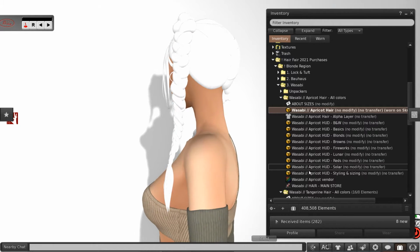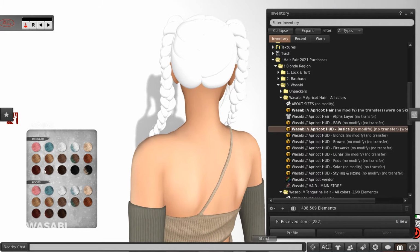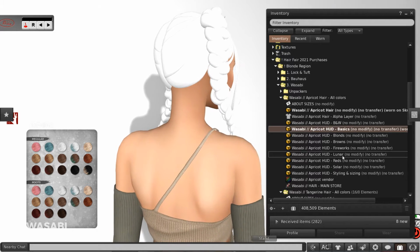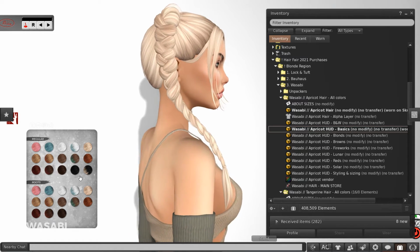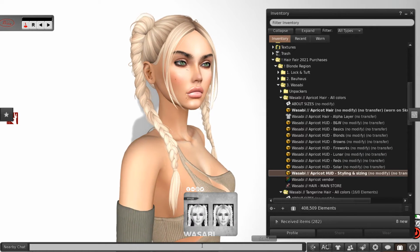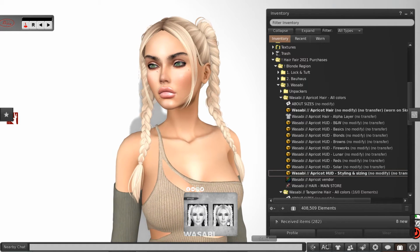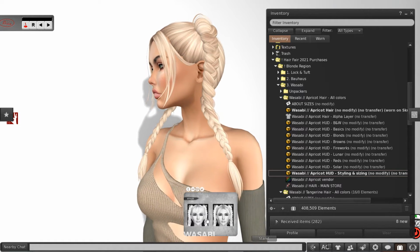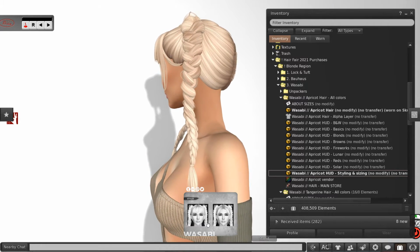This is the apricot hair. It's a braided style, which is just lovely, double braids. I got this in the fat packs, so you've got all of the different packs individually sectioned like that. I'll make it blonde so it's very easy to see. You have a styling HUD, which gives you there we go. It changes slightly the sizing around the forehead, and different bangs to also fit. So it's two different styles.